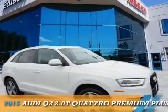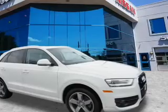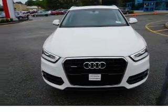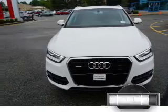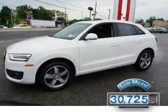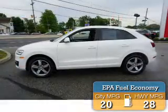Presenting the 2015 Audi Q3. It's powered by all-wheel drive, a 2-liter 4-cylinder engine, and a 6-speed automatic transmission. With fewer than 35,000 miles, this vehicle has a long road ahead. Great fuel efficiency saves you money by requiring fewer trips to the gas station.